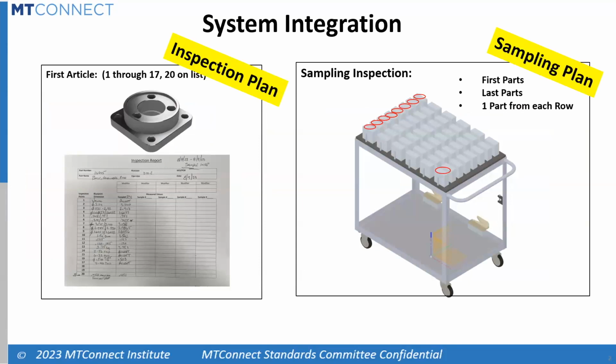This was kind of an afterthought. I didn't think about what's next when the parts come off the machine. But I had to sit down and figure out how to include inspection as part of the whole product that I was working on. So we do a first article, kind of old school. And then for the sampling plan, I came up with this: we'll check the first part, we'll check the last part, we'll check the part from each row. And that was good enough for this particular part.